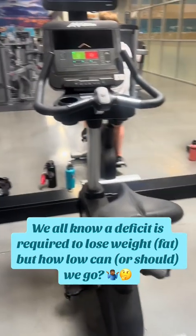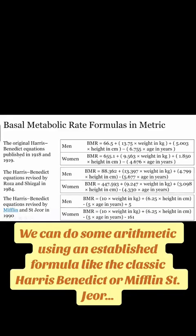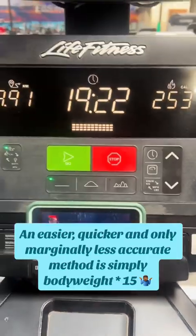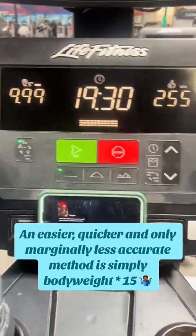So let's get started. First off, how do we calculate what our maintenance calories are to begin with? There's a couple of different ways, starting with formulas like Harris-Benedict or Mifflin-St. Jeor. So if you want to get in the weeds and do a bunch of math, you can do that, or just simply calculate your body weight times 15. That generally gets you in the ballpark of, call it like 75 to 150 calories or so. Good enough for government work. All right, so body weight times 15 is a quick hand-wavy way to get what your maintenance calories are.